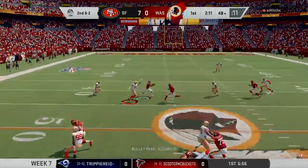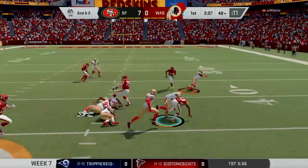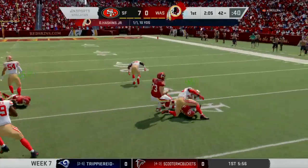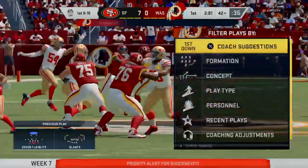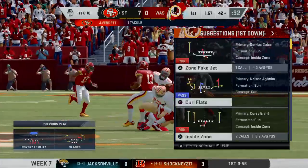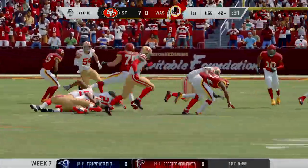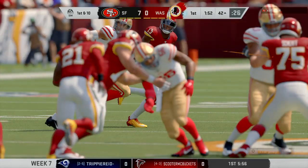Now Haskins to throw on 2nd down. The connection here with Nelson Aguilar. And taking it across midfield and inside the 45. It's a first down on a gain of 10. This has to go down as one of the simpler routes in the playbook, but oh so effective. Nice completion there. Keeps the sticks moving.